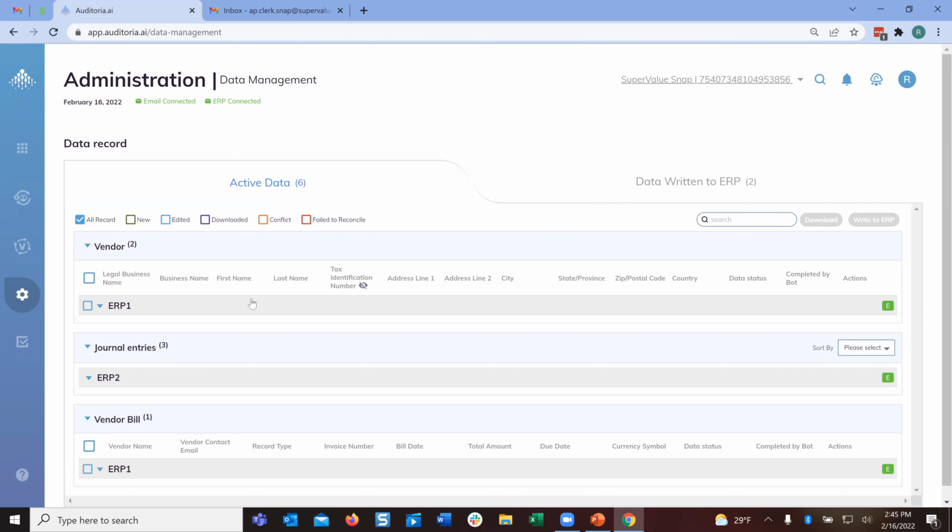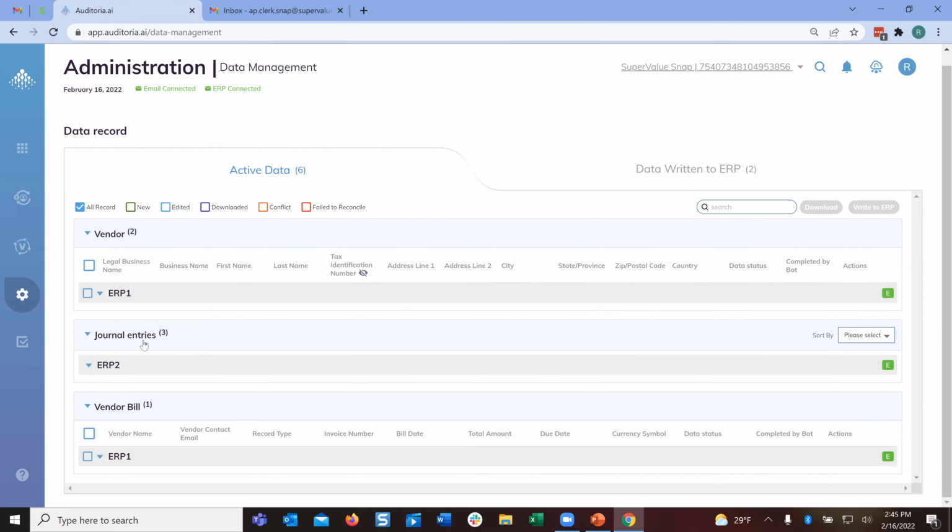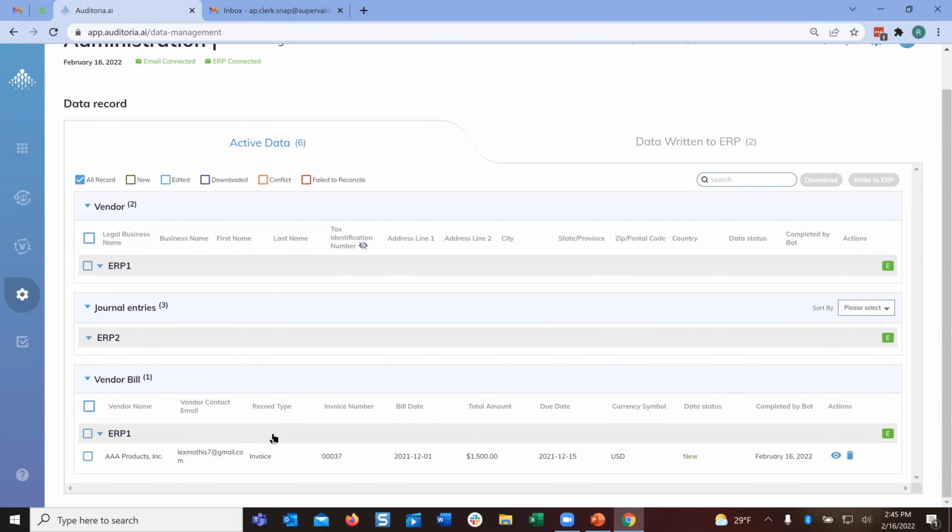There's multiple different components to this screen here. In this case, we're talking about vendors that we are setting up based on our vendor onboarding process. We're actually not going to talk about that today. Journal entries that we may get to with respect to our invoice accrual process. We're going to focus really right down here in vendor bills.